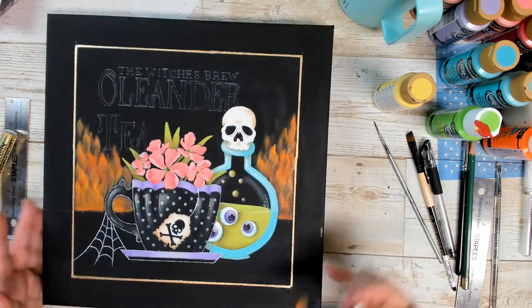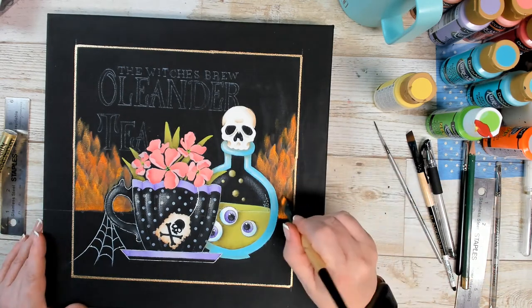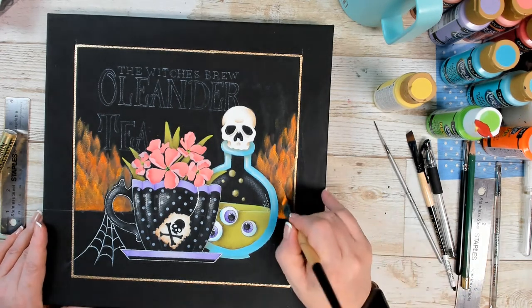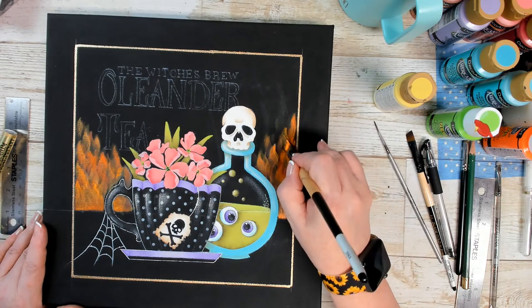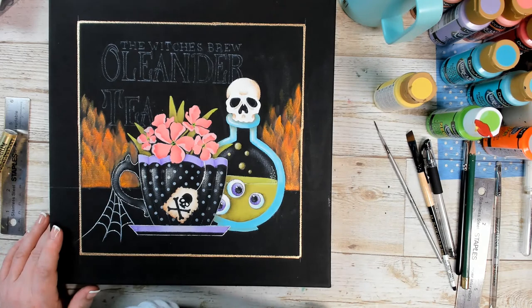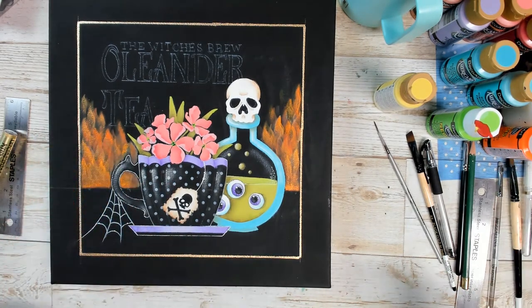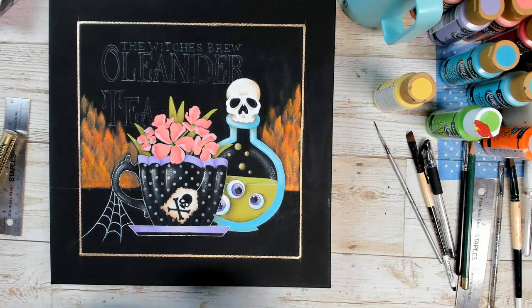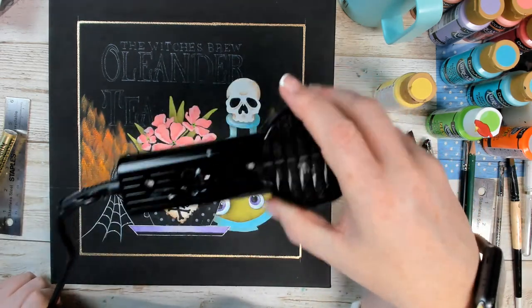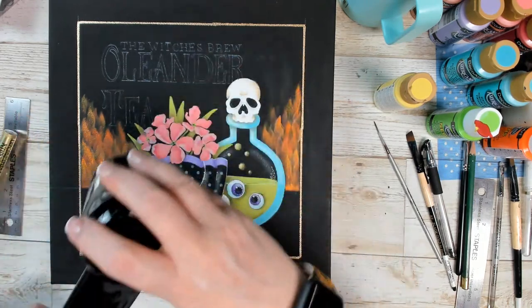So nice and bright, especially when you put it over top of that orange flame. I just think that that is such a great color. So there is how you create some fun flames, just using some yellows and some oranges. I just love the heat of this. It's just such a fun piece. So I'm going to dry this. And you may notice that these flames are going to lighten a little bit as the paint dries, but don't be afraid to pop a little more in if you want it to be a little more vibrant.